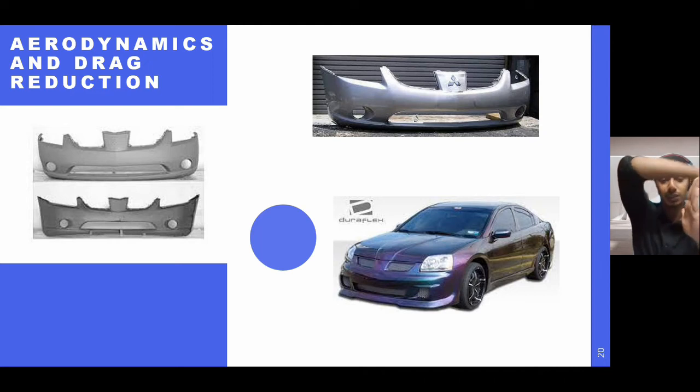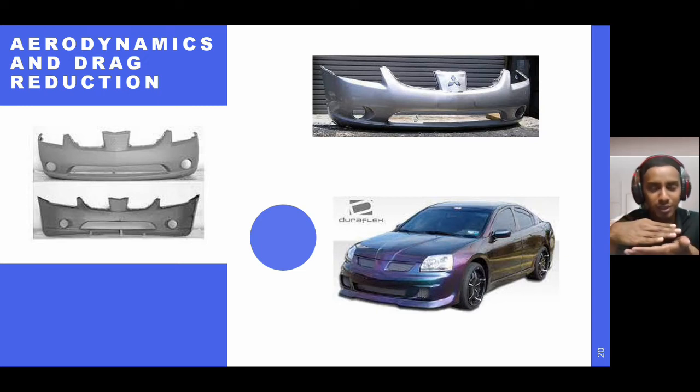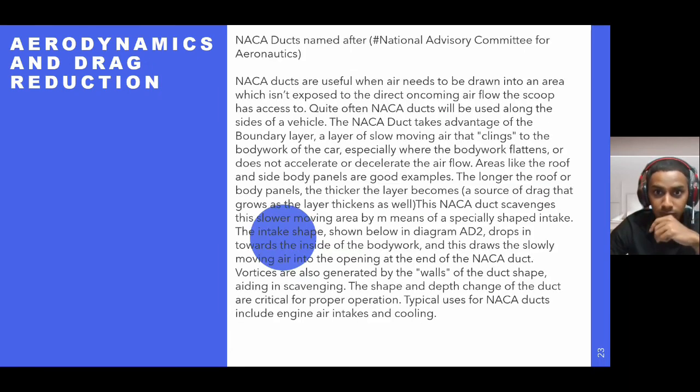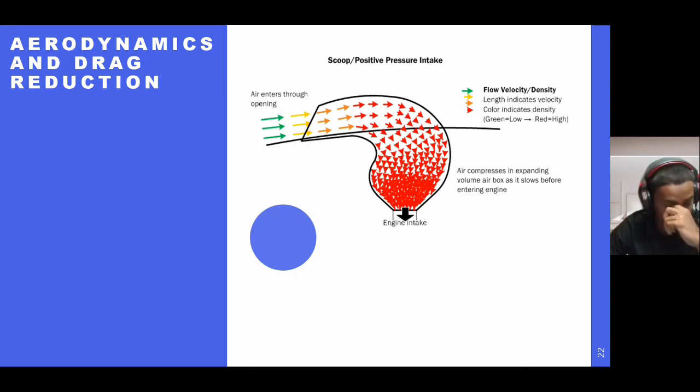Okay, now we are also talking about scoops or positive pressure intake. We have seen multiple cars that have scoops, roof scoops or bonnet scoops. A lot of Subarus, a lot of Subaru STIs, even some upgraded Mitsubishis have them. How it works is that, again, green means low density, red means high. So let's just assume this is a scoop. Air goes in at low density, medium density, high density. That air that is being channeled now has a direction to go into the engine intake, where the air is not wasted. We are also using the air to increase the efficiency of our vehicle.